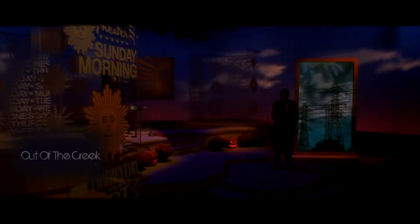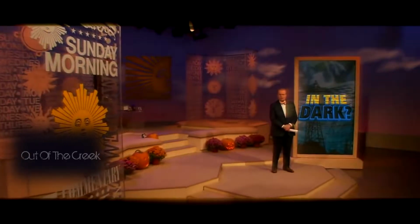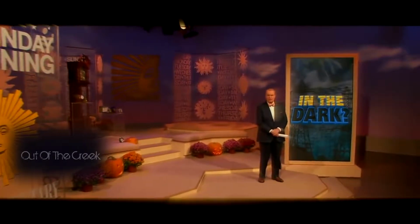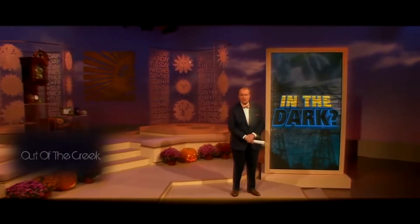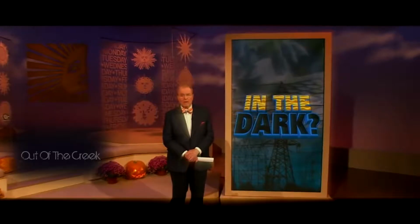As you can see, we're in the dark. And it's not just a belated nod to Halloween. It's a taste of what one noted journalist says could happen if a hacker managed to sabotage America's power grids. Our cover story is reported by Chip Reed.